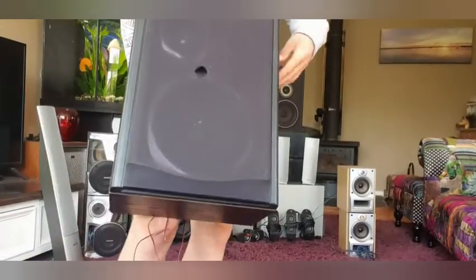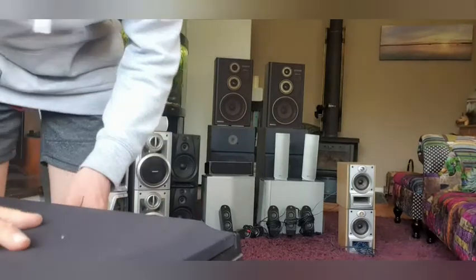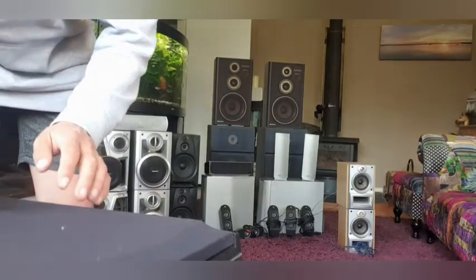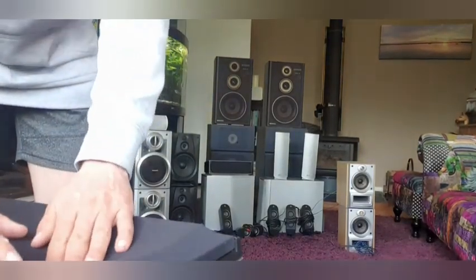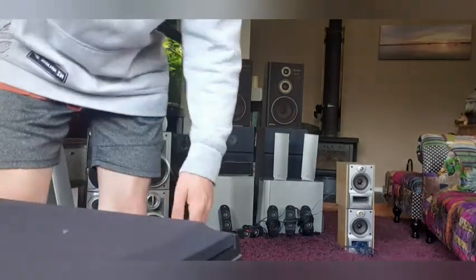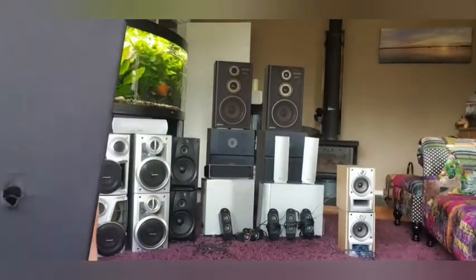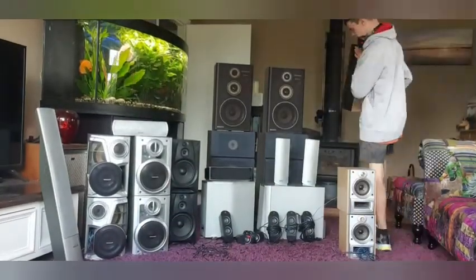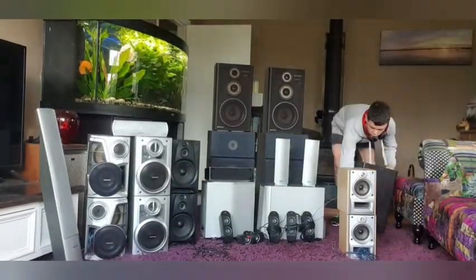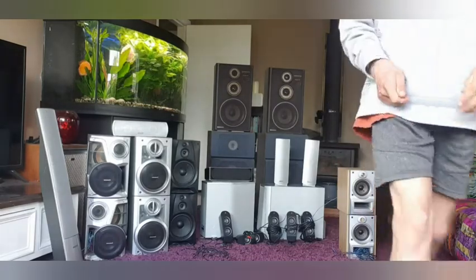Cover won't come off, that's alright. I'm gonna check the woofer for a minute. Seems to be alright. I know it's got a hole in it, I need to try and stitch that up somehow. But let's go put these back with the others. There's one more set we have to look at. One more set, and then that's it for today's video.